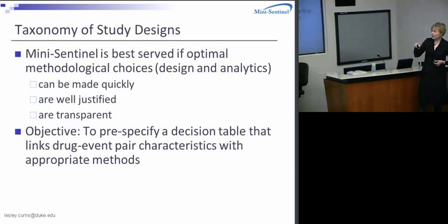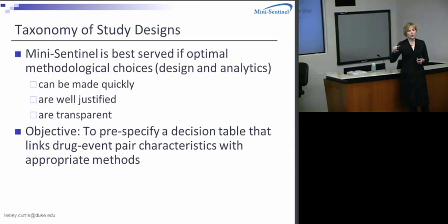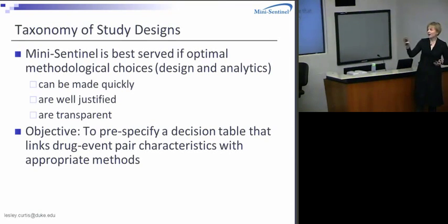On the epidemiology side, they have worked to develop what they call a taxonomy of study designs. And I think early on it was recognized that Mini-Sentinel will be best served if these methodological choices can be made quickly, they're well justified, and they're transparent. So the idea is, can we consider the various elements of these questions and then pre-specify a decision table that links characteristics of the drug event, or exposure and outcomes, with the appropriate method? So what does that mean?